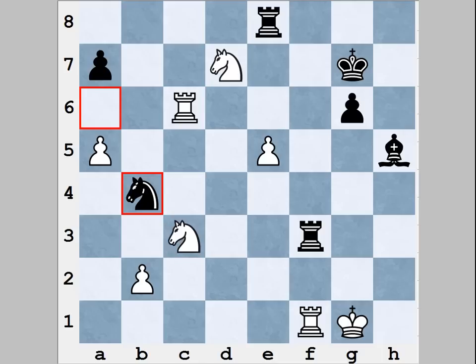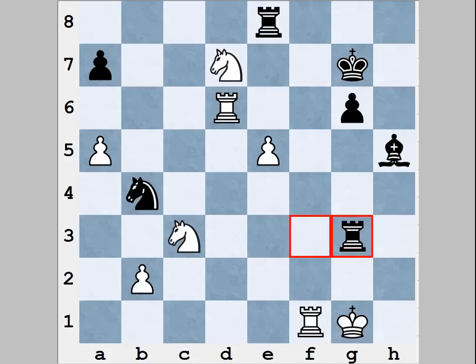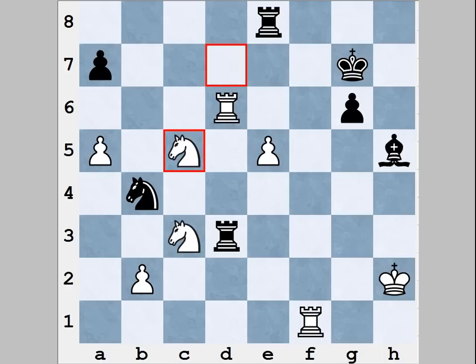Black played knight b4, white answered rook d6. Perhaps rook c7 was more powerful, but okay, let's just continue with the game. Rook g3, king h2, rook d3. Once again, there is a possibility for white to make an exchange or not to make it. What do you think about it? Yeah, we should keep the tension. We should not take. Instead, we should try to let the opponent take. That's why white played knight c5.